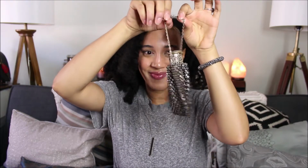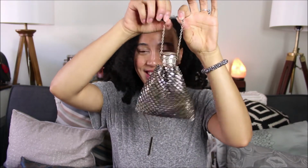I'm a huge fan of their purses. I love their purses, also known as the flapper purses. They've been making purses since I think like 1910 or 1920, something crazy like that. Or no, I think even earlier, maybe like the 1800s. Anyways, this is my very first antique item, an antique purse. And that's this one here. Isn't it gorgeous?